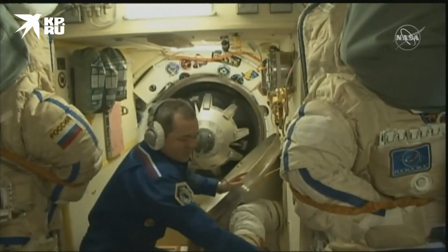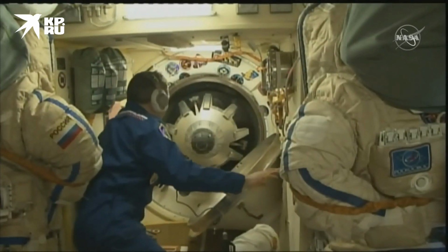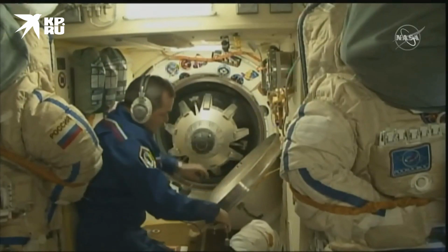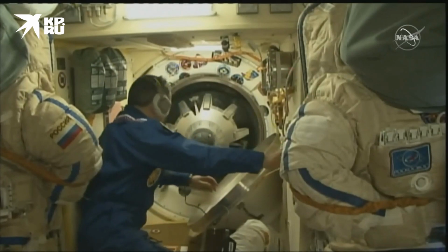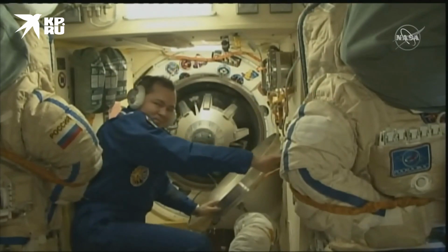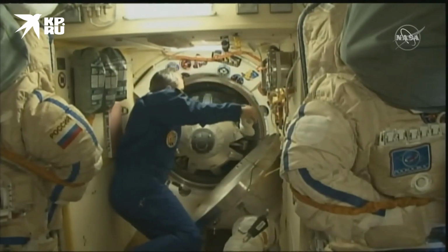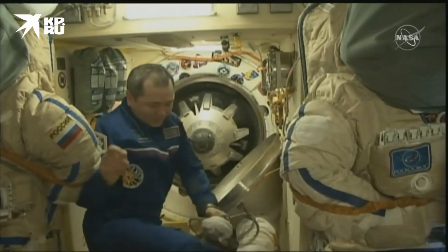Irkut, this is Moscow. You go to proceed with step 10.9.3, the actions that are in the box. Okay, copy all, opening KKT and KVD valves. Yes, go ahead and open KKT valve and KVD as well. Okay, so we're going to repress the ISS with the air.